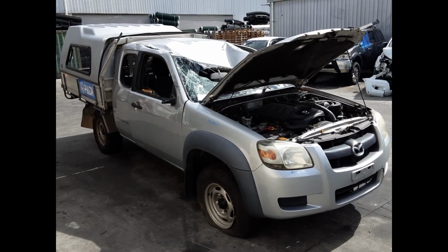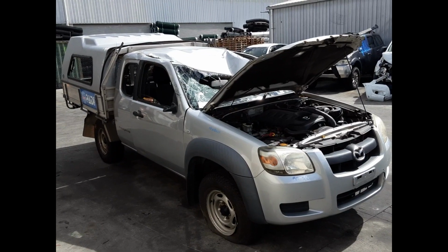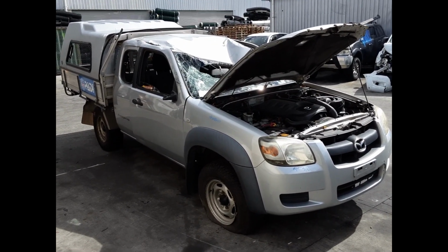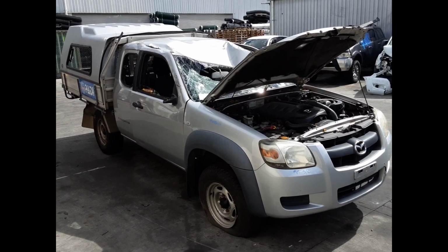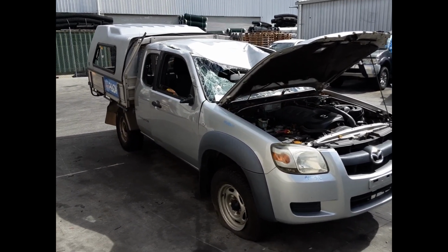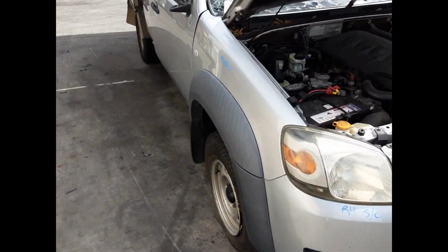Hi, this is Chris from Total Parts Plus, and today we have a 2008 Mazda BT-50 DX Freestyle cab. Stock reference number 5451. The shape runs from the 11th month 2006 through to the 9th month 2011. It has a WE-AT 3-litre 4-cylinder turbo diesel engine backed by a 5-speed manual 4WD transmission.